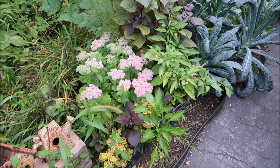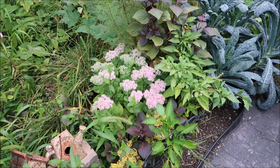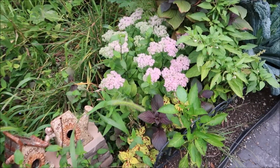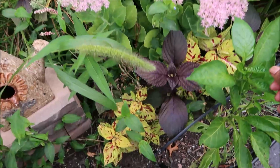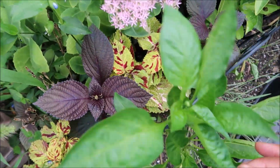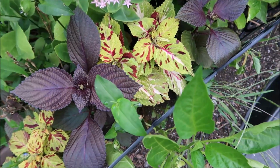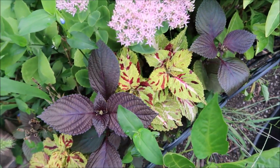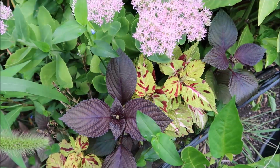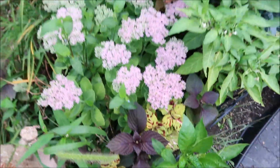And now is the time when it really brings out its color. This beautiful pinky mauve color, and it blends so well with the purple perilla. Now, I purchased this coleus. This year has not been a good year for coleus, but now it is coming up, and it looks really good here with the purple perilla, the sedum, the coleus, and my peppers.